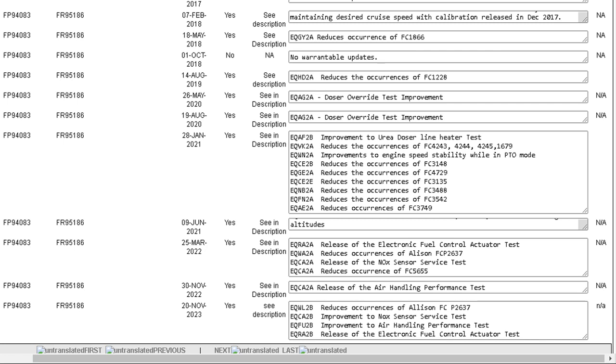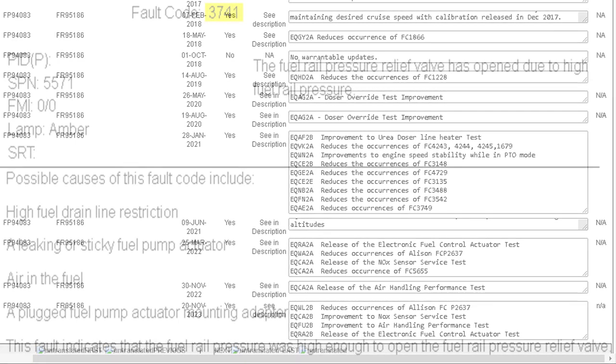Now, we did take a look at the calibration revision sheet. This is what it looks like. And we didn't really see anything that addressed the faults that we were dealing with currently. And the ECM had the current release calibration in it. So that was not going to help us out, updating the ECM calibration in this case.